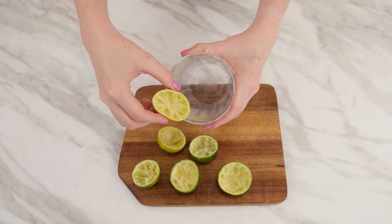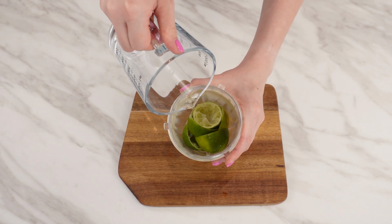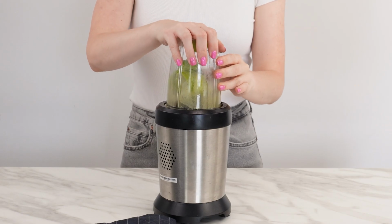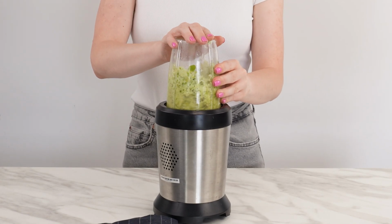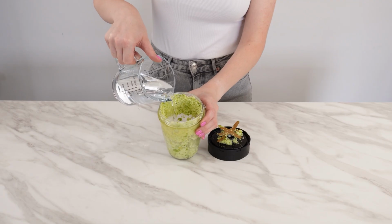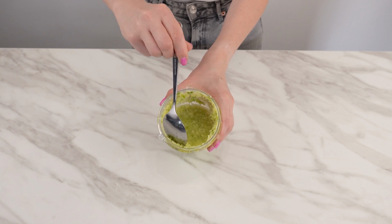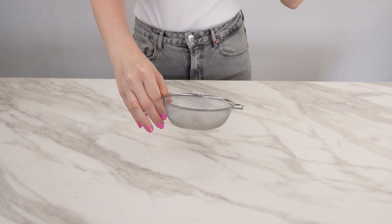Then take a blender. Add all the lime peels and a little bit of water. Secure the lid and blend everything thoroughly. Lime peels help remove dirt and have antibacterial properties. Make sure the peels are finely ground. Add about 100 milliliters of water and mix well. Wait for about a minute. The mixture should be slightly liquid.